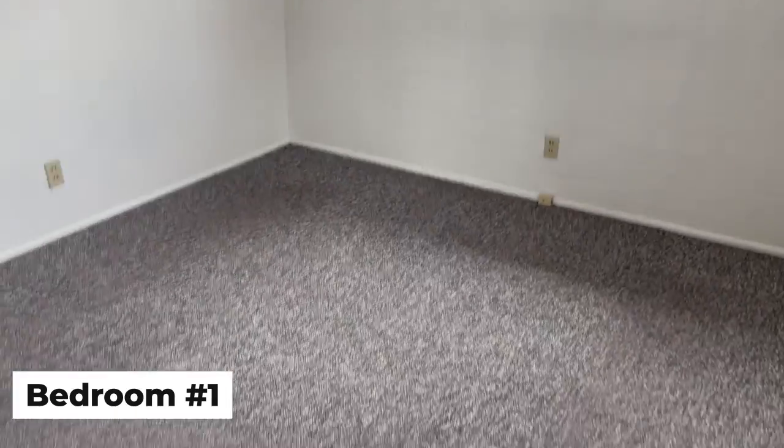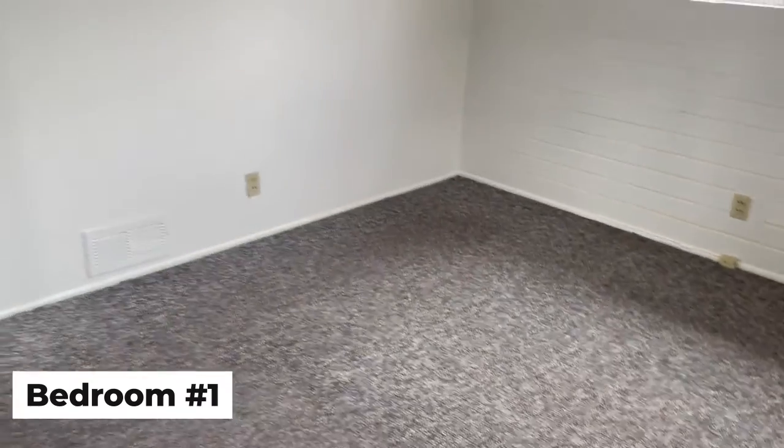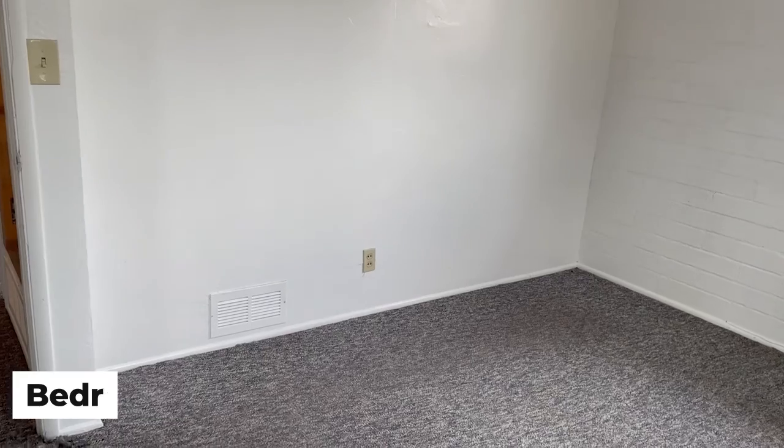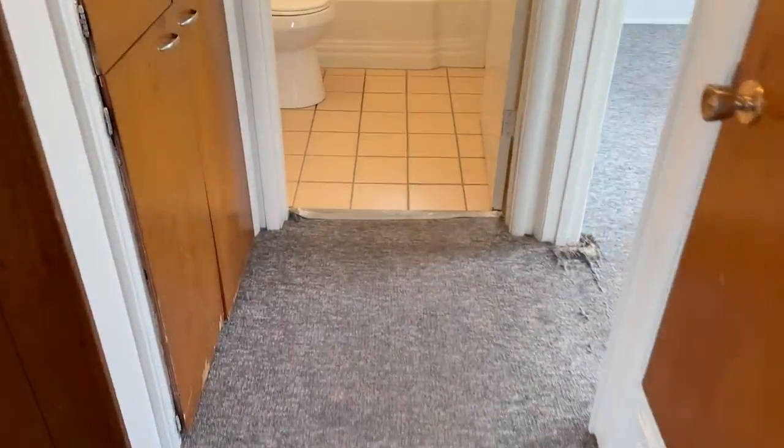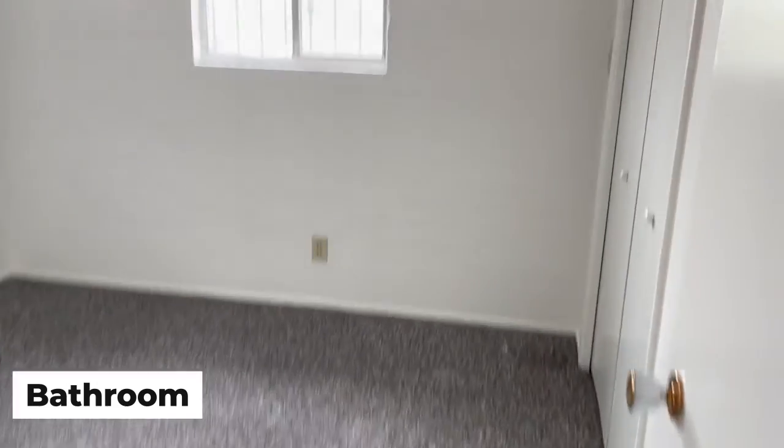Bedroom number 1. It's a good sized room. I mean, you could definitely fit like a queen or a king bed over there. It's a pretty simple house. There's the bathroom, and then before we head in there, let's check bedroom number 2.